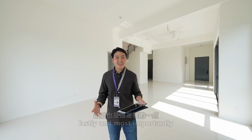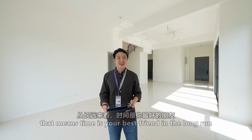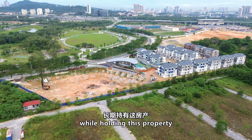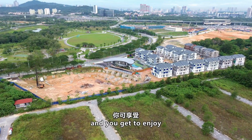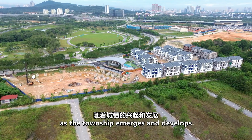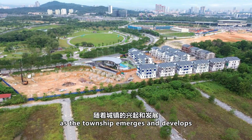Lastly and most importantly, this is a freehold property. That means time is your best friend in the long run while holding this property, and you get to enjoy a good potential of capital appreciation as the township emerges and develops.